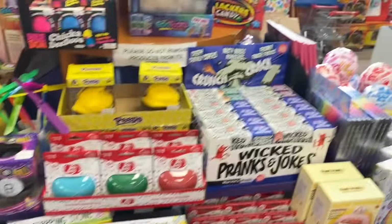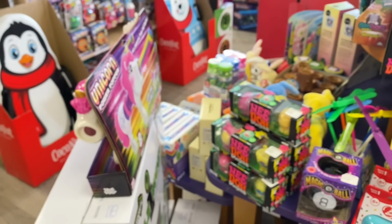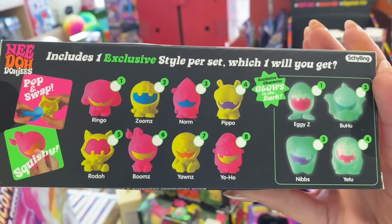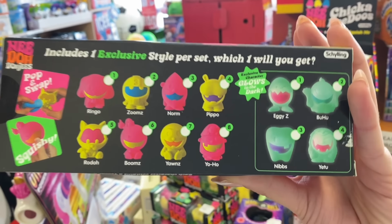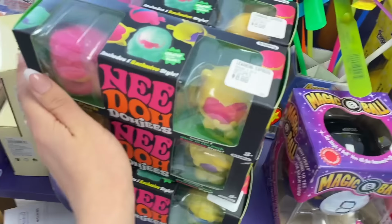I don't think these are for Easter, but let's see. Neato Dojis. I love Neatos, but I've never been super obsessed with the Neato Dojis personally. I think these are, oh, okay. They're glow in the dark. I was going to say I think I have all of them, but these are different. There's a picture on the back. You could switch, change, and rearrange. Maybe if they made the characters a little cuter. They've just never been my favorite, and they're not for Easter anyway. So we're going to leave those there.